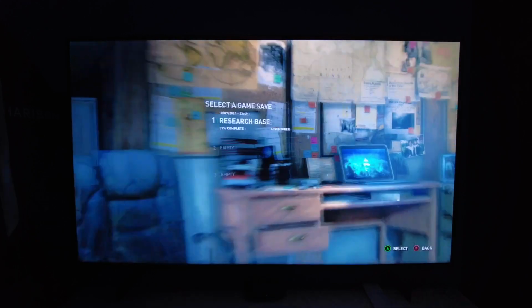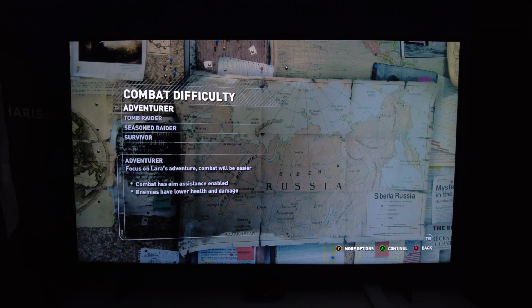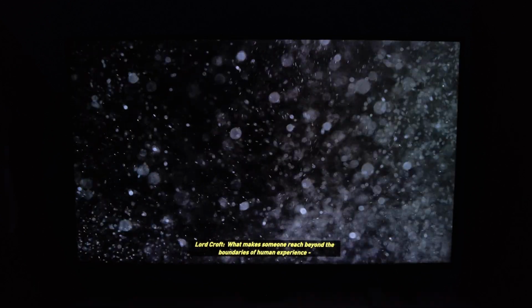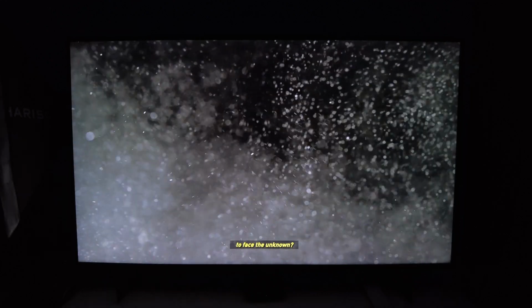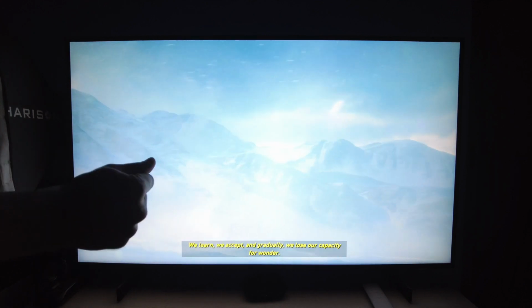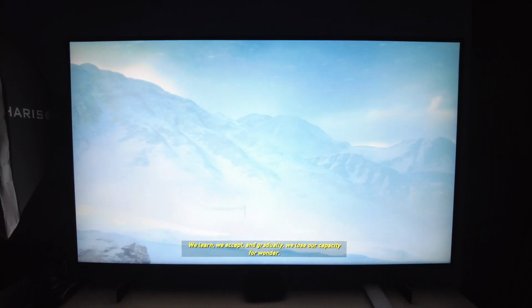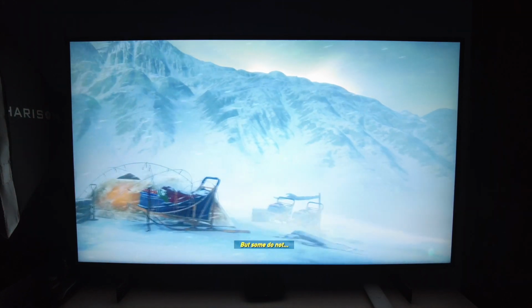Now let's quickly head over to the game. So let's start with a new game on the Xbox Series S. Let's start with a new file. I'm gonna go with Adventurer, since I always like playing in the easy mode. Now, as far as cutscenes go, let's take a look at, first of all, how the game looks in these cutscenes. So, from the looks of it, so far, pretty nice, and it loaded like this. There was hardly any load times. As soon as you hit that button on the Xbox Series S, the game started.